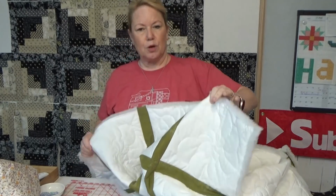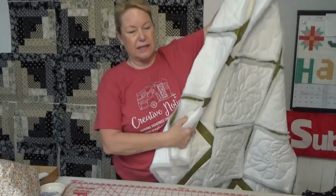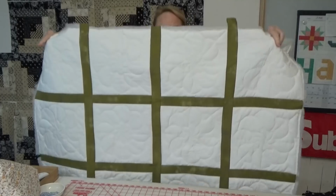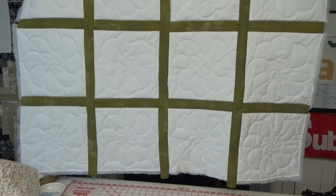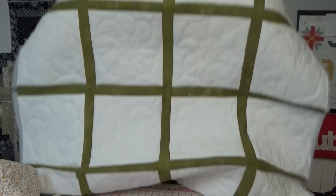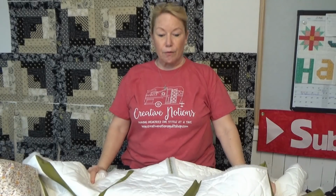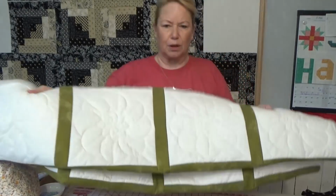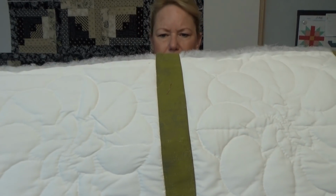So I decided to go ahead and put sashing between. It's 16 blocks is what she gave me, so I made a 4x4. I put sashing between, and the sashing is an orange grunge. I'm looking right at it. This sashing is an olive grunge. It's got little bits of blue and whatnot in it right there.